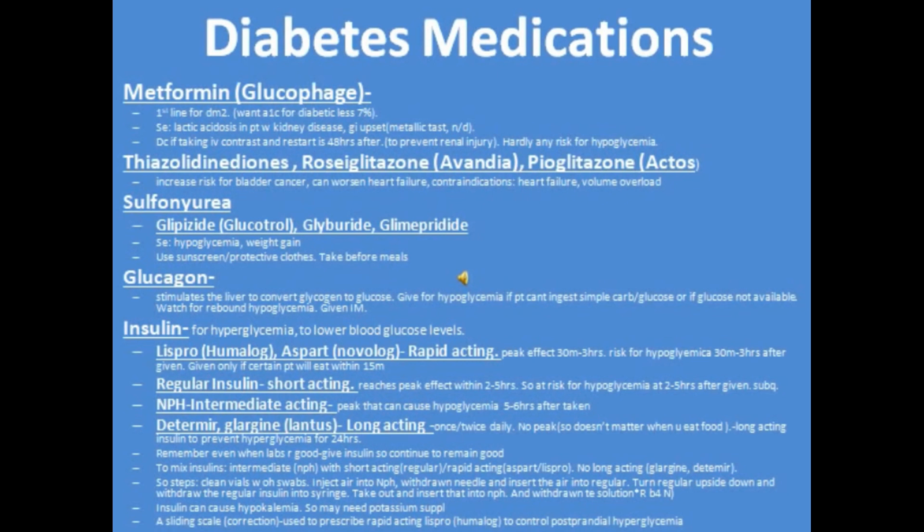The next one is glucagon. So this stimulates the liver to convert glycogen into glucose. Okay, if someone is hypoglycemic, you want to give them a simple carb of glucose. But if they can't ingest it, or if you don't have any glucose available, like sugar or something like that, then you could give them glucagon. You want to watch for rebound hypoglycemia, and it is given IM.